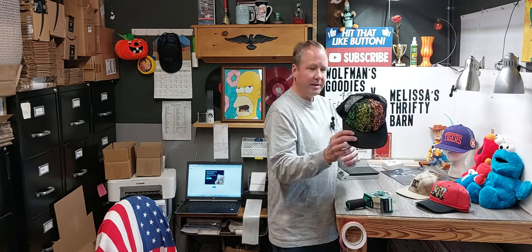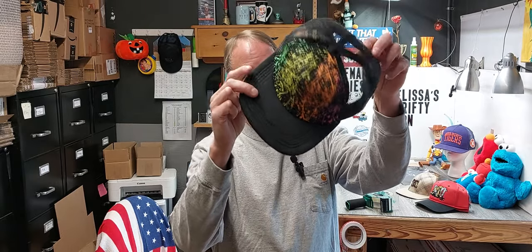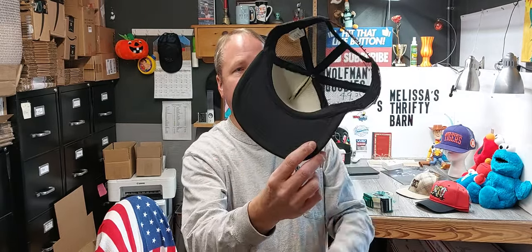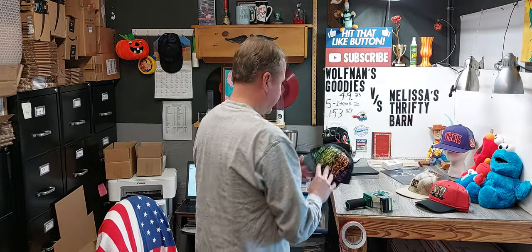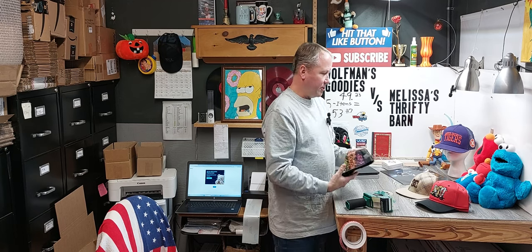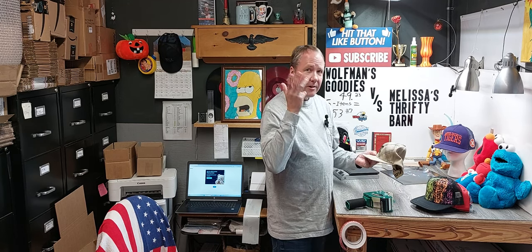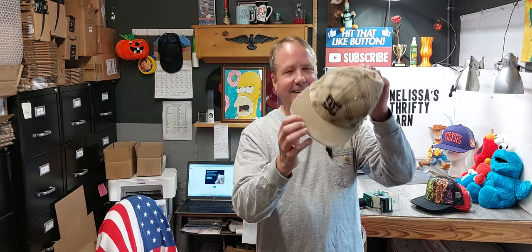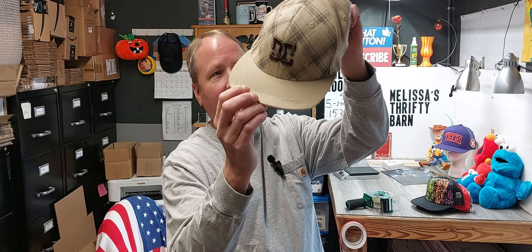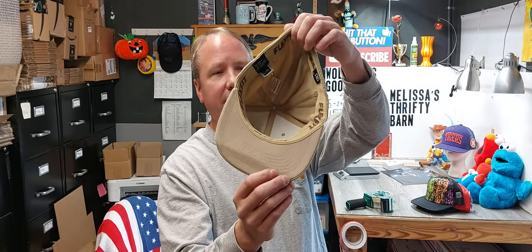Oh, had to pick that up. It's a trucker hat. You know, very clean. I would almost wear that, but I don't wear hats. I always heard it makes you go bald. Sands the hair off your head over the years. DC, flat bill, flex fit, large, extra large, DC tag.